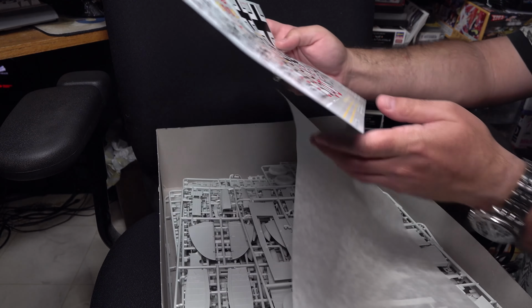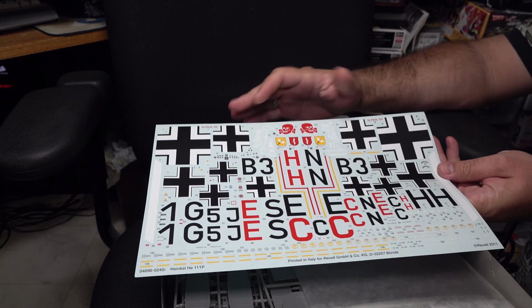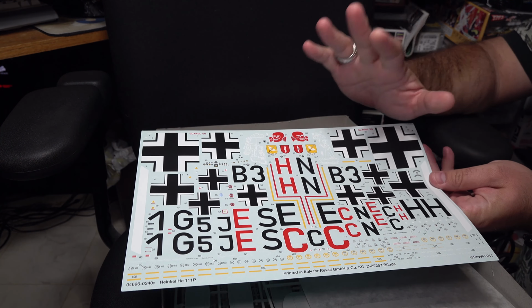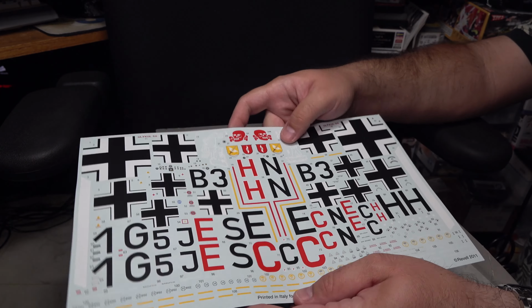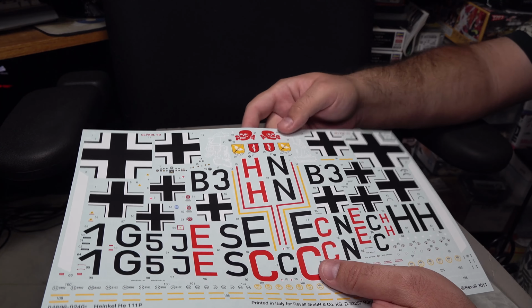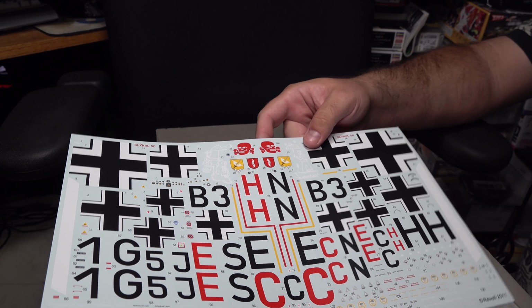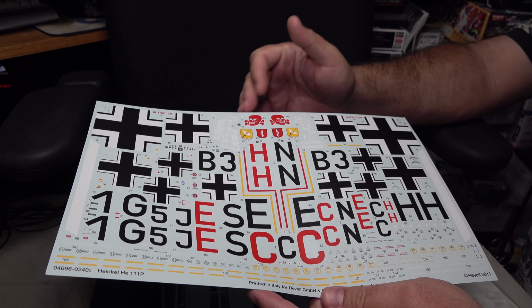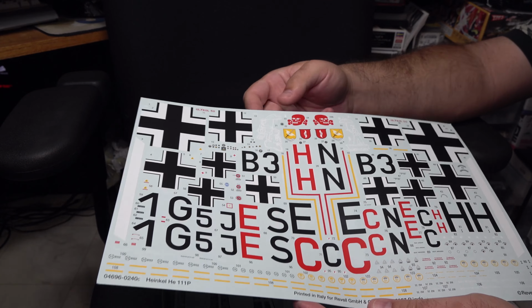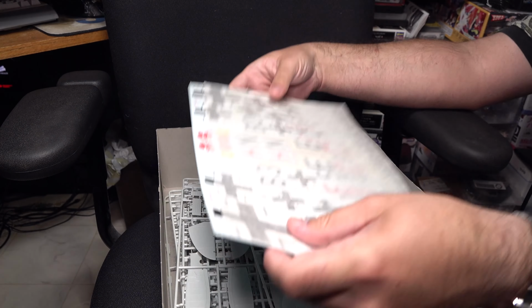Okay, on to the decals now. You get this very nicely done full color sheet. Color registration is very high, very excellent. All the reds are nice, bright, similar with the yellows. Very nice whites, good blacks. Fantastic job there. Several marking options. They do include decals for a lot of the gauges, so that does give you options on that front.